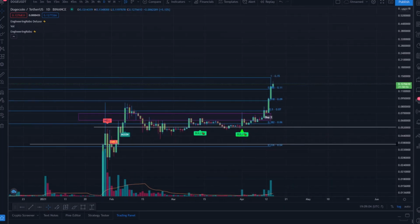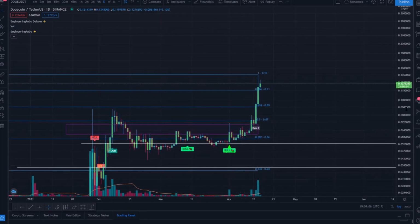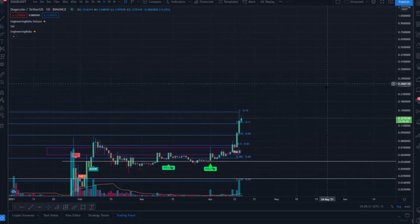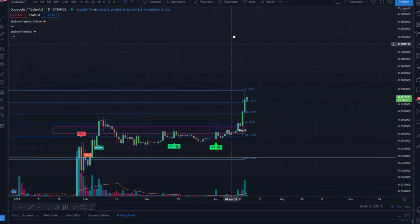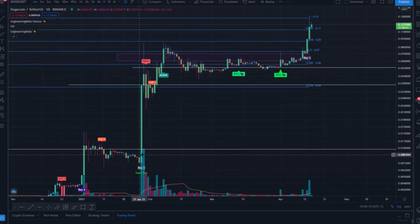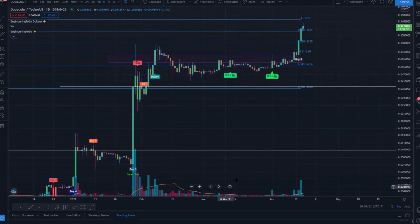Realistically, Dogecoin could do anything at this point. 12 cents could even still be low for it. We could even see the dollar Doge in the very near future here. There's some nice volume coming into play with these candles, not like these ones, however, but there's very minimal sell volume. There's not many traders selling during this range.